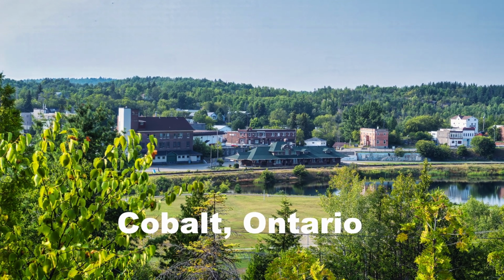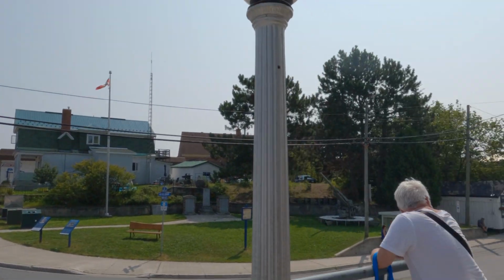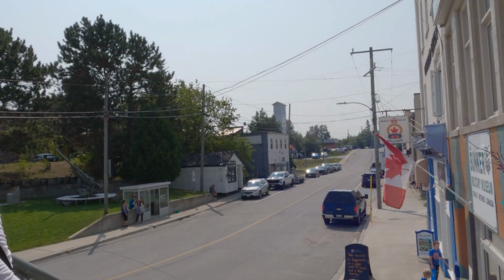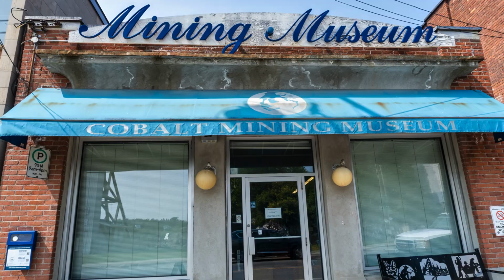I am in downtown Cobalt. Today, my plan is to visit the mining museum.